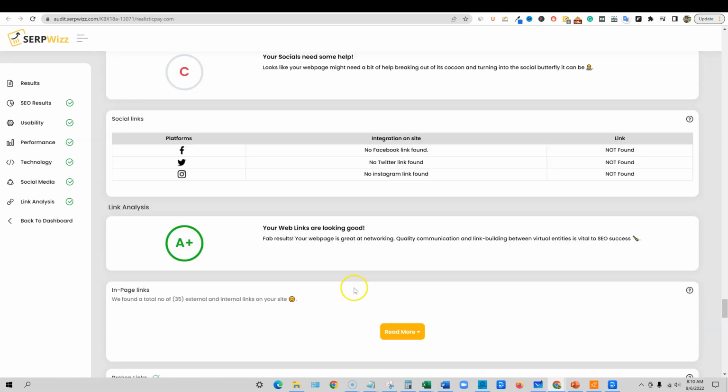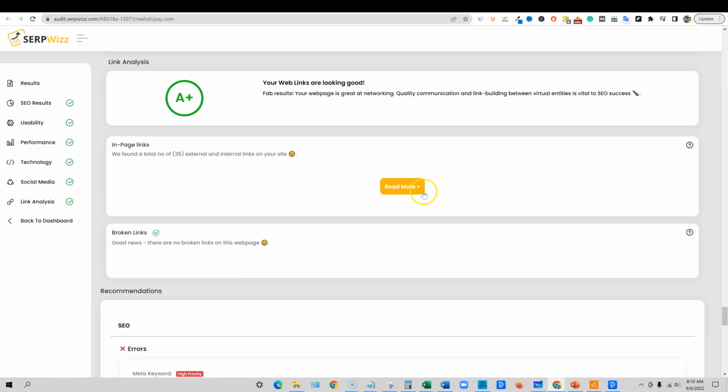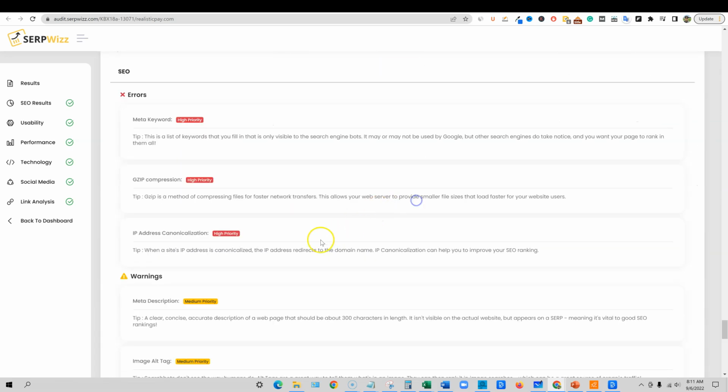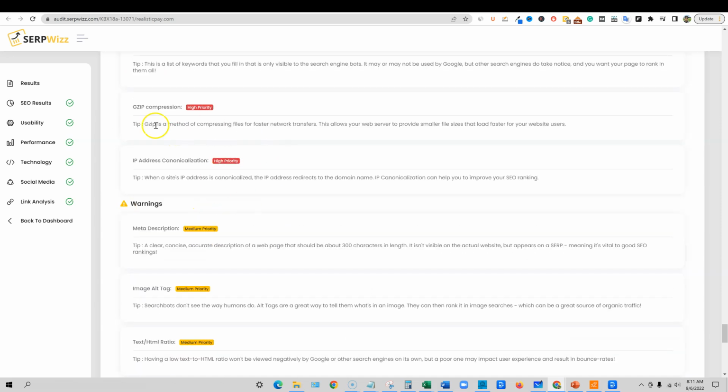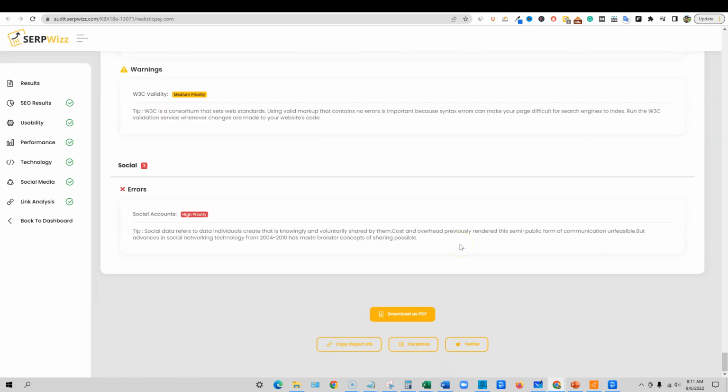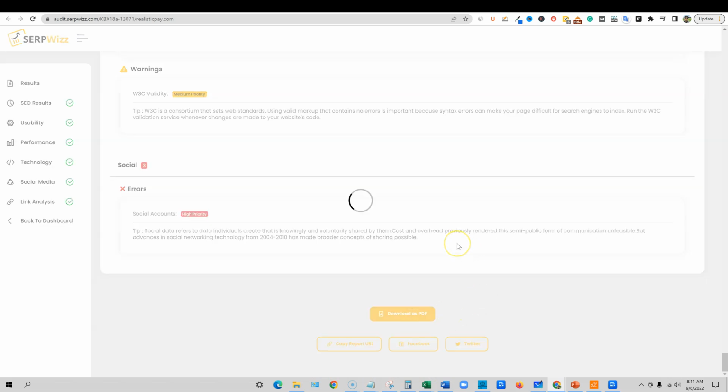There's no social media on the site. Link analysis, your web links are looking good. A+ in-page links on the page. It identifies all of the links right there. And we have SEO errors right here that need fixed, and it just keeps going. This report is extremely in depth. We can copy this report URL. We can go share this to Facebook or Twitter. I'm going to download this report as a PDF, and we'll see what this looks like.